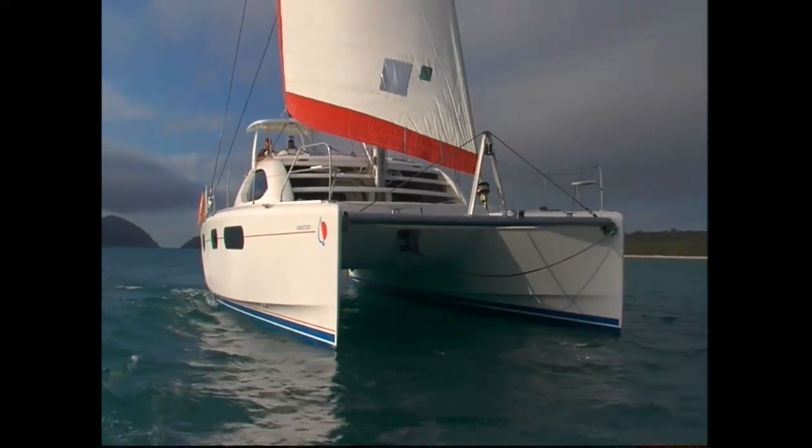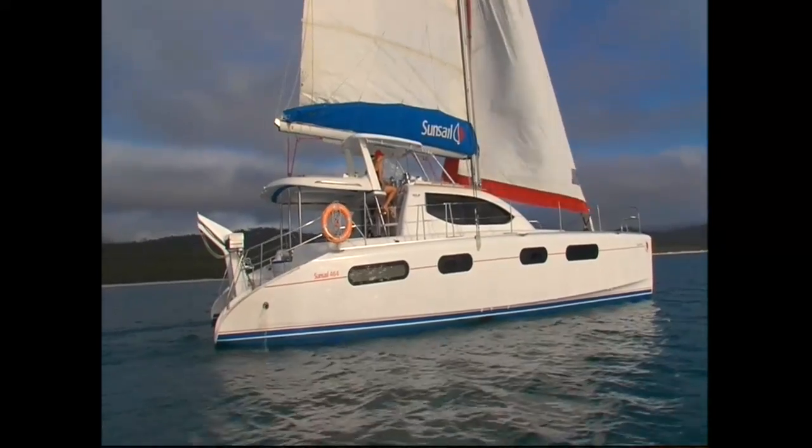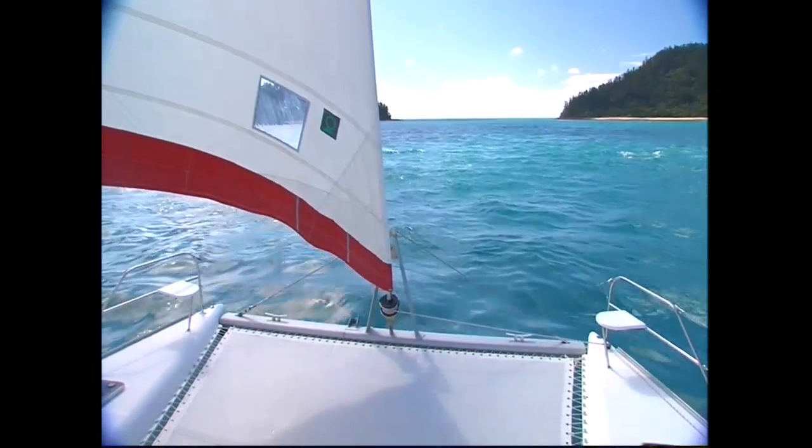Sunsail offer a wide range of sailboats to suit families, couples and groups. A boat this size can fit up to 12 people. And once the cost is spread out, you'd be surprised at how affordable that is.